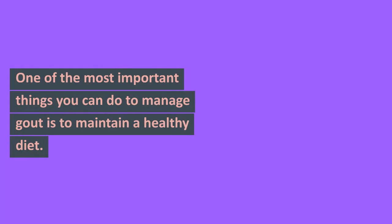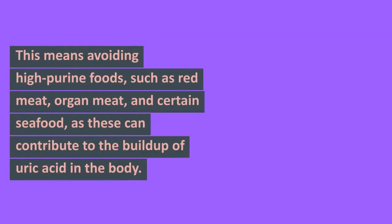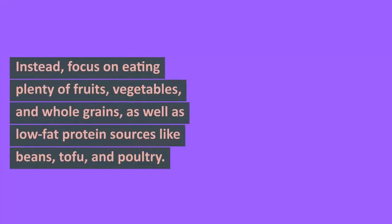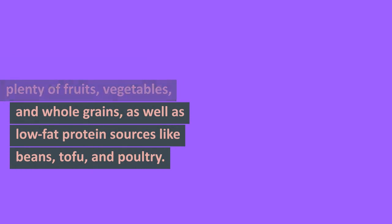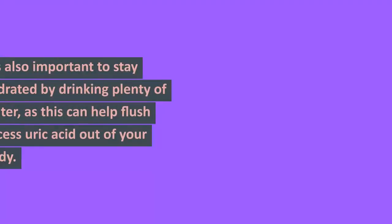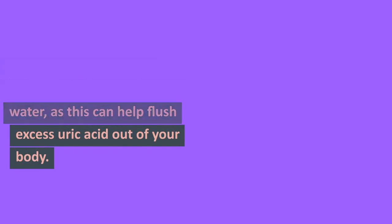One of the most important things you can do to manage gout is to maintain a healthy diet. This means avoiding high-purine foods, such as red meat, organ meat, and certain seafood, as these can contribute to the buildup of uric acid in the body. Instead, focus on eating plenty of fruits, vegetables, and whole grains, as well as low-fat protein sources like beans, tofu, and poultry. It's also important to stay hydrated by drinking plenty of water, as this can help flush excess uric acid out of your body.